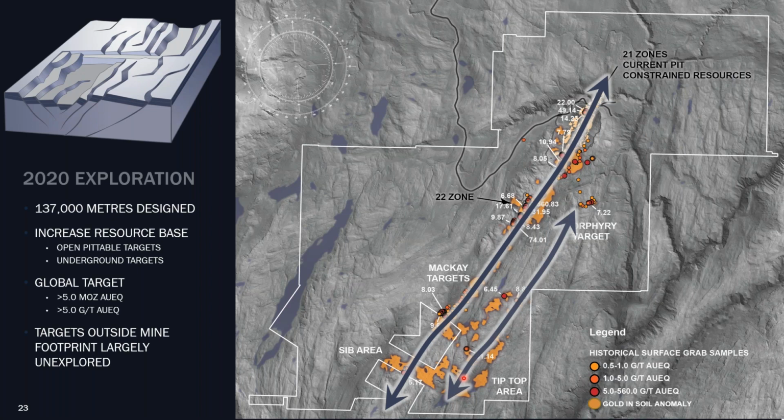With respect to prioritization, not all targets are ranked equally. So what the geological team is doing right now is ranking the targets that have the best potential to produce the largest number of ounces as quickly as possible. Ultimately, it'd be nice to drill everything, but we have to take the easy pickings, shall we say, the lowest hanging fruit, and go after those immediately during this first phase. And again, it'll be a combination of near mine mineralization in that Water Tower zone, as well as more far field and regional, for instance, the McKay targets and the Tip Top, potentially even the porphyry target as well.